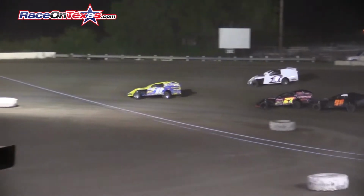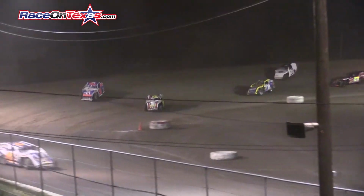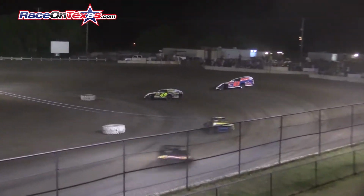Yeah, as you're saying, Eric Tomlinson taking over second from the 83 of Chad Estes, or at least trying to, as those guys are side by side. Oh, there goes the 1B around. Brandon Hood in the middle of turn 4, caution flag waves.